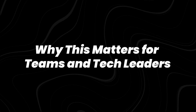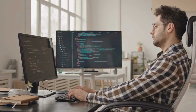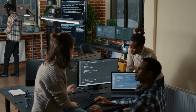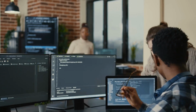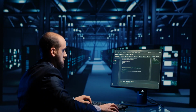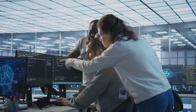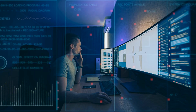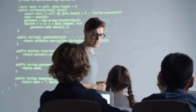Why this matters for teams and tech leaders. Most engineering time isn't spent writing new code, it's spent managing what already exists. Teams regularly deal with testing, debugging, integration, and technical debt. While general-purpose AI tools can assist with isolated tasks, they often fall short in supporting the broader, messier workflows common in real-world development. SWE1 is designed to address this gap.